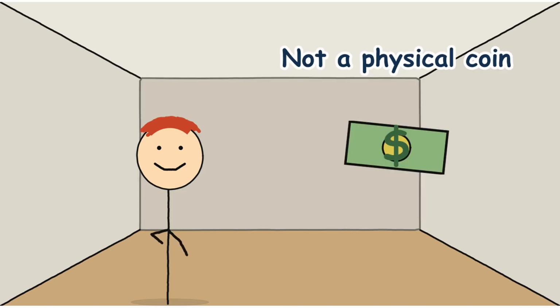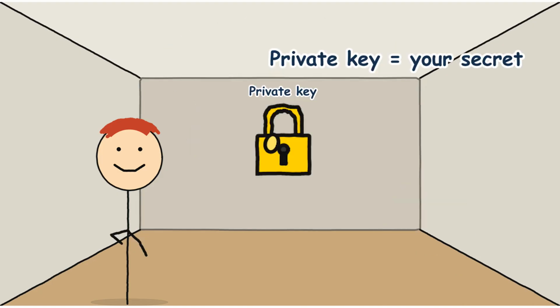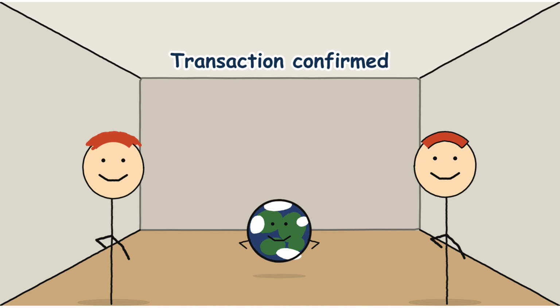When you send someone Bitcoin, you're not handing them a coin. You're broadcasting a message to the network. "I, the owner of this address, authorize moving half a Bitcoin to that address." You prove you own it by attaching a digital signature, a number generated from your private key, a secret only you have. The network checks that signature against your public key, a number everyone can see. If it matches, the transaction goes through.